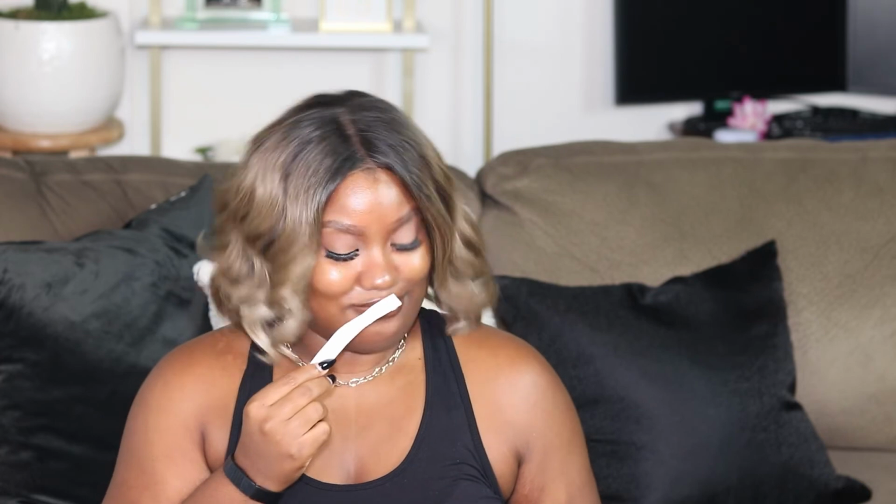If you have a significant other, this is perfect for the holidays. This smells good. I'm gonna rub this on my pillow and think of a man that don't exist, only in my mind. Smells good. Okay, y'all. Whew. That one took my breath away.